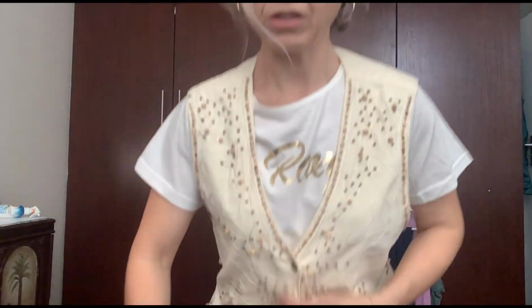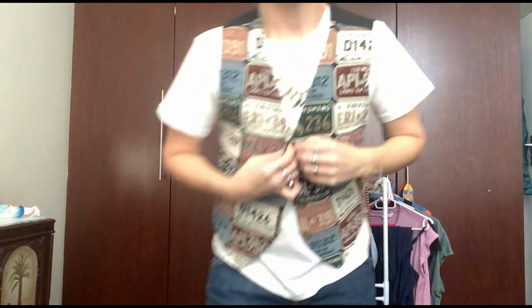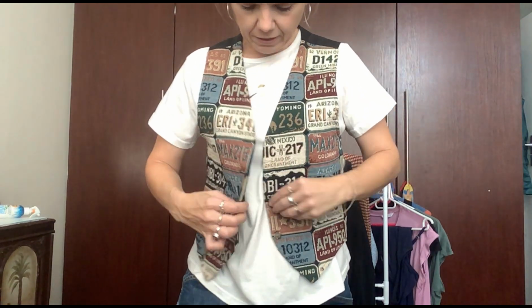Good, I see myself with this on. Who knows? This beautiful one that reminds me of America. Now this is more my style. This I think I could see myself wearing, that is for sure. It's really quirky. I don't know. I think it's cute. I thought I loved this tee. I think it's too old. I'm not going to wear it.